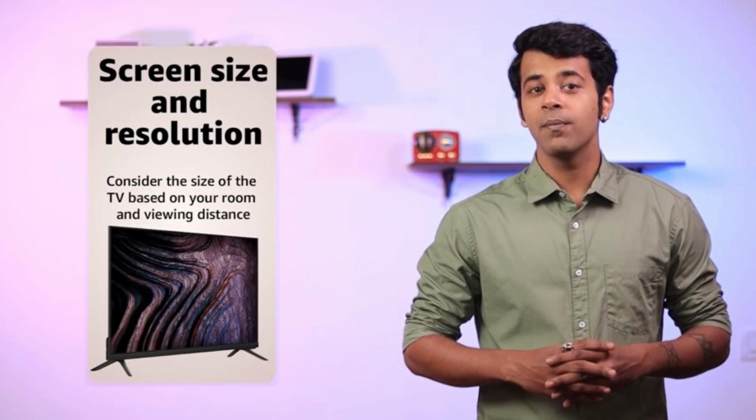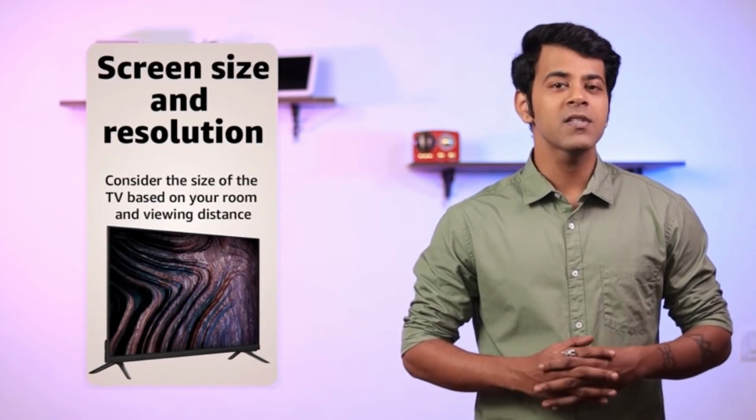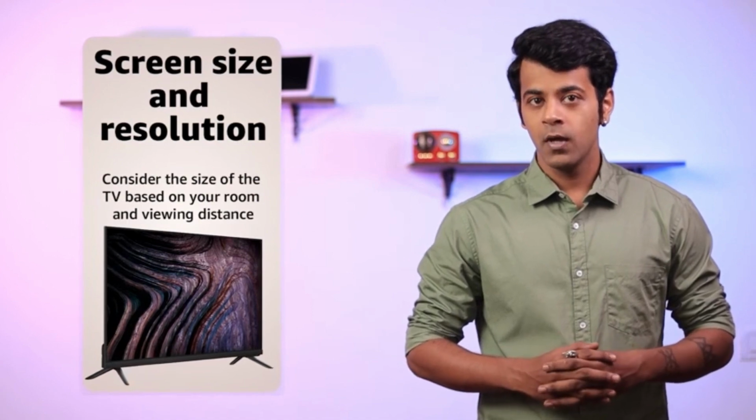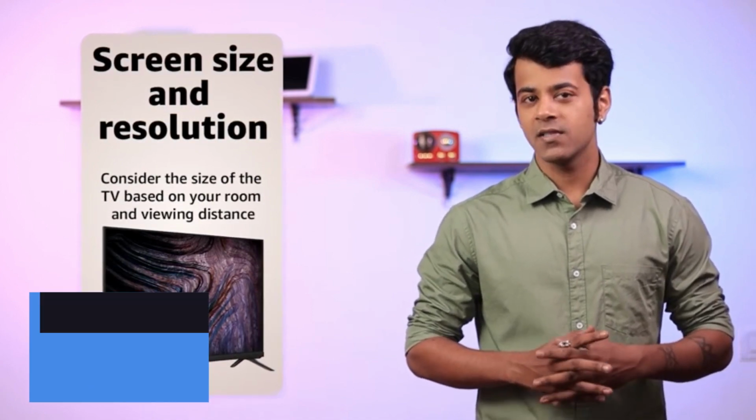Screen size and resolution. One of the most important factors to consider when buying a smart TV is the screen size and resolution. If you have a large living room, you may want to consider a TV with a large screen size.